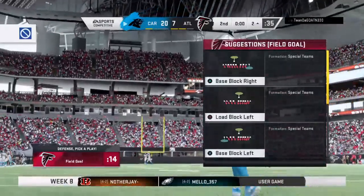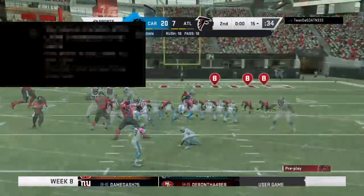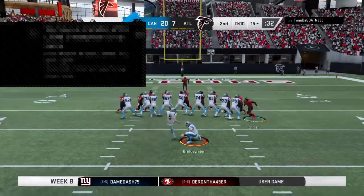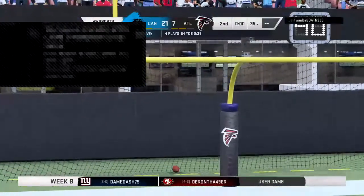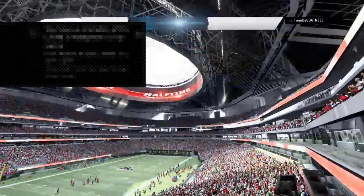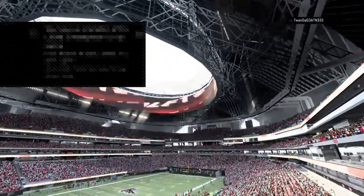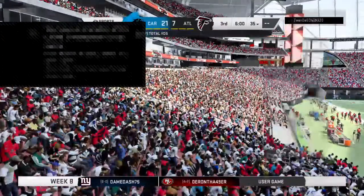The prayer is answered. How did they get that done? Look at the result. Big touchdown. They went for it on their own side of the 50. So there's conservative, there's aggressive. What we just saw there. Tip of the cap to them.